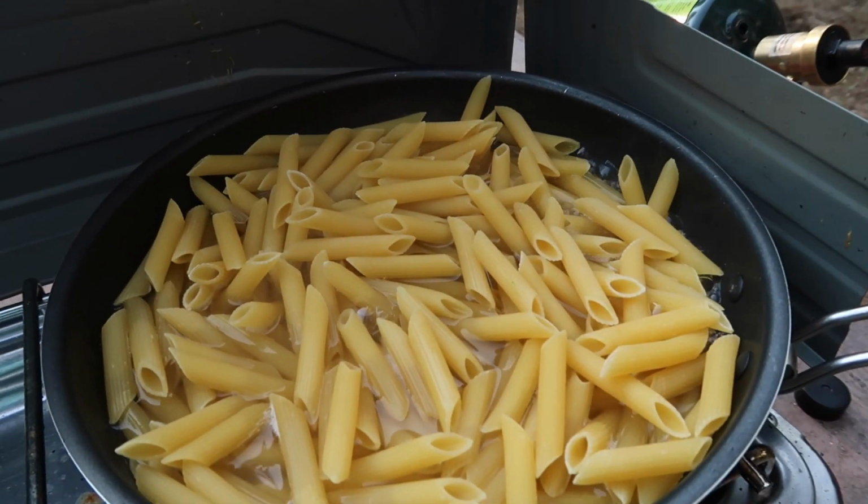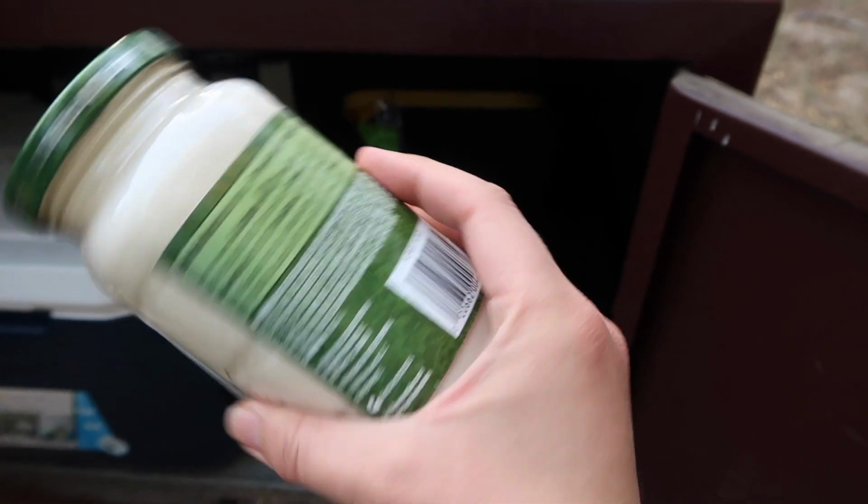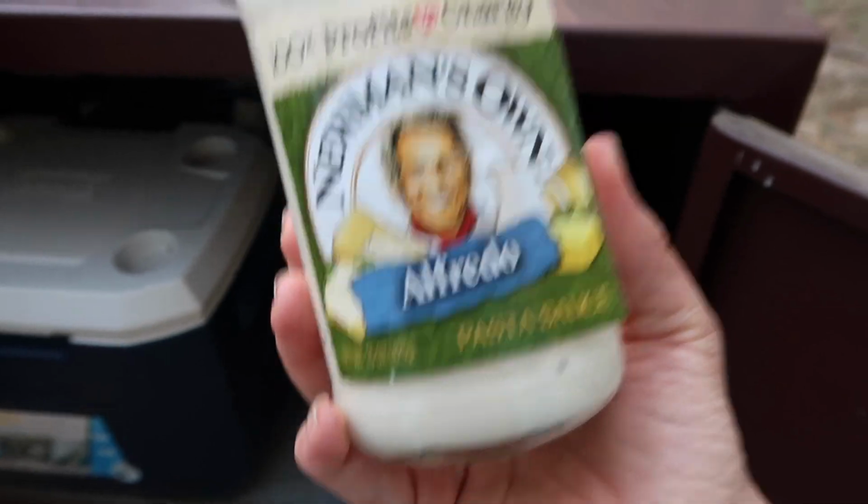And then we are cooking some pasta. And because we are not wanting to spend too much time on dinner, we brought this as our sauce.